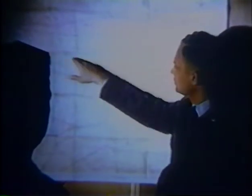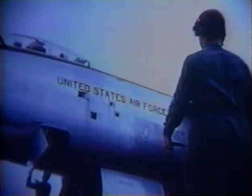A bombing mission begins in the briefing room, where all the details of your assignment are set before you. To be specific in our case, we were to meet a tanker airplane and refuel in the air at exactly midnight that night, and we were to be over our target at precisely 6 o'clock the next morning.